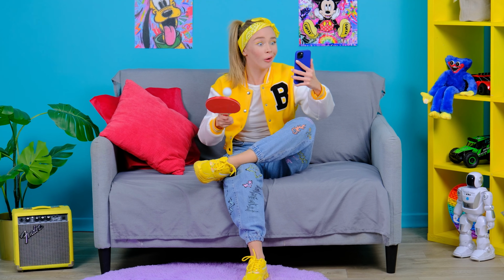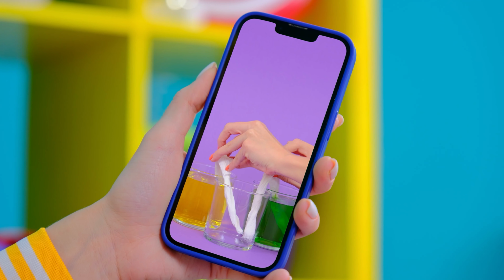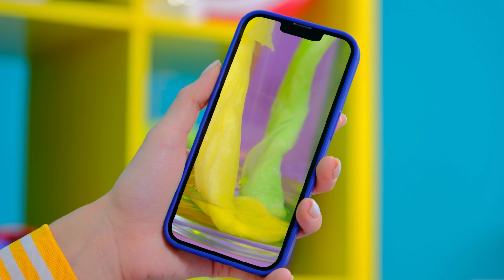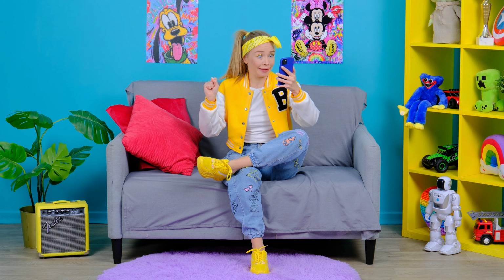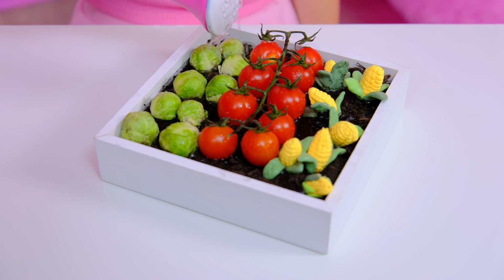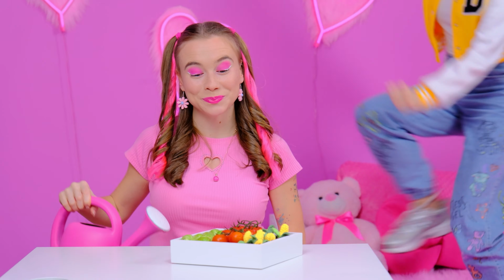What's Neon TikTok? Whoa. I can't believe my eyes! Is this possible? Gotta check it out for myself, but I need a partner. Oh. Gotta show my sis Nicole. What a wonderful home garden I have. Everything here is so yummy.